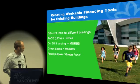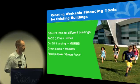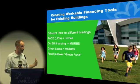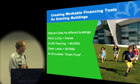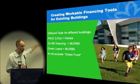An interesting piece of work we're doing right now is developing financing tools. As I talked about, these are quite interesting things that cities typically haven't gotten into in the past, but they're structured around providing low interest loans for energy efficiency upgrades that allow the energy efficiency savings to pay for those loans. We have a couple different acronyms here because, as you know, as a bureaucrat, you love acronyms and you can't deal with anything that isn't an acronym.